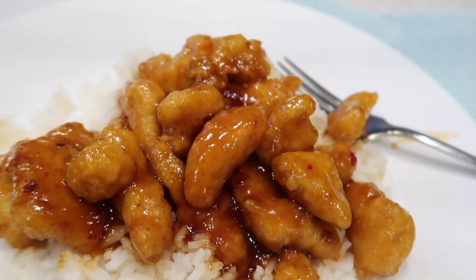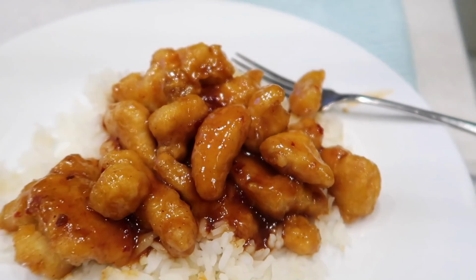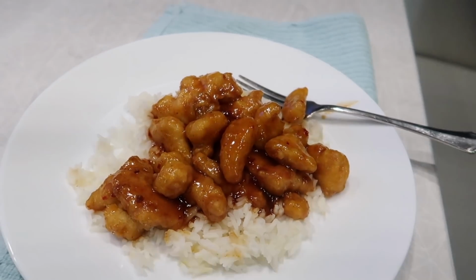I made the gluten-free General Tso's chicken for dinner, and it was absolutely delicious and so easy.